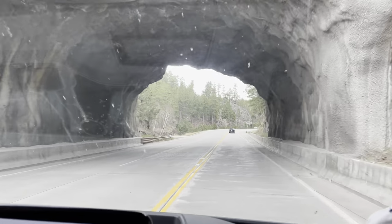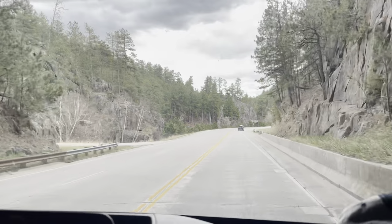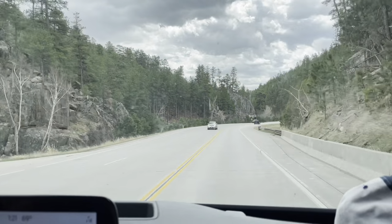Next day morning, we went to explore the nearby area. First, we went to Mount Rushmore.